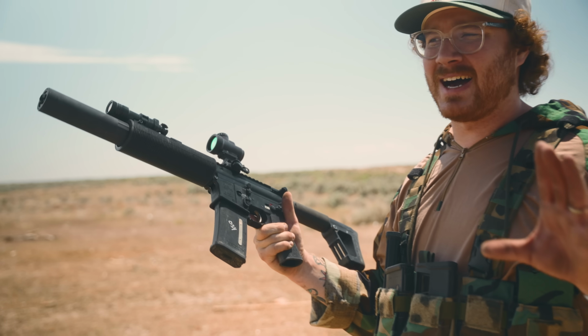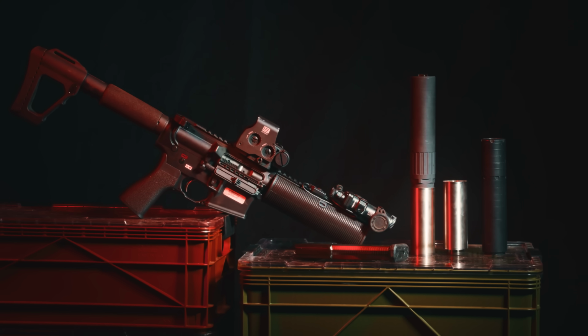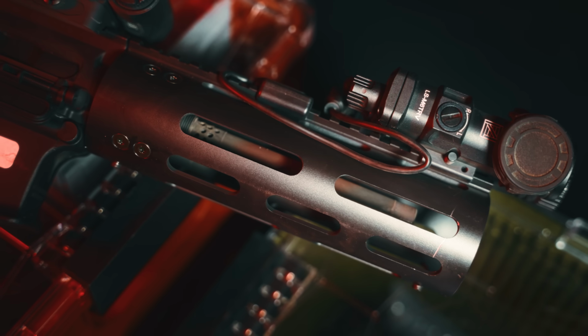Holy smokes. I'm not even gonna lie, this is probably going to end up becoming a Glaze Fest review because this is probably my new favorite 9mm rifle to date. And I'm not just saying that, genuinely, it's been a very long time since I've had this much fun with a firearm. And you might just be wondering, what am I even looking at?